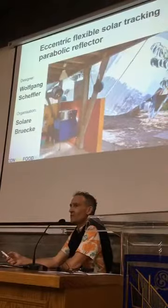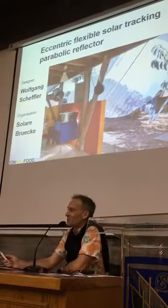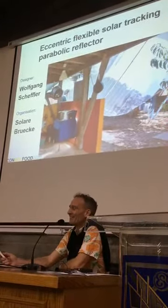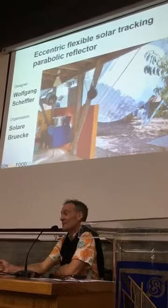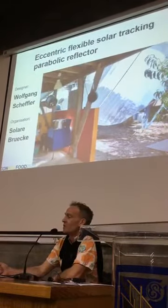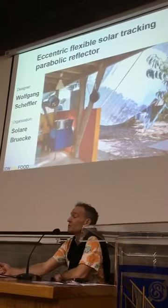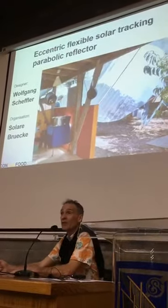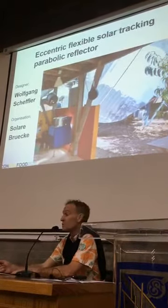Next up, this one's very eccentric. It's the flexible solar tracking parabolic reflector that we saw yesterday in Tamera. Very convenient indeed, really. It's a great big massive Scheffler reflector which sends lots of sunshine into a focal point inside the kitchen, reflected onto the base of a pot. I believe it's cooking on a regular basis for up to 30 people, maybe up to 100 people at a stretch.